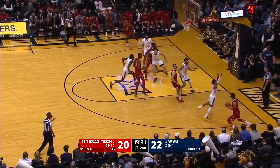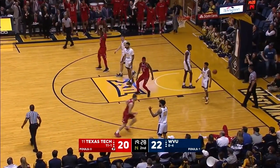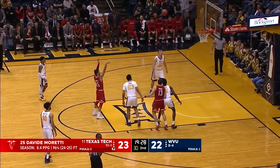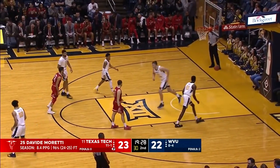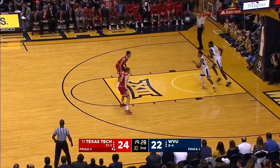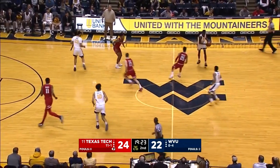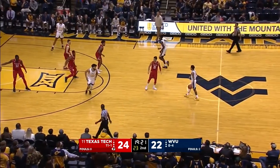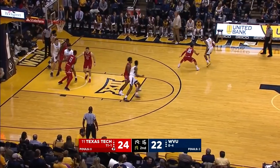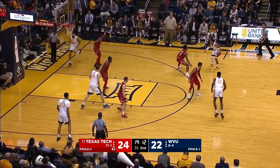Also 22 combined turnovers. Nice shot fake for Davide Moretti. Got the basket and one. Boom, right across the middle of the face. Moretti with the 4-point play, and Texas Tech with the lead. The great thing is, Haley said, I didn't touch him. He didn't touch him. He whacked him right across the middle of the face. First lead for the Red Raiders since it was 6-5 Texas Tech.